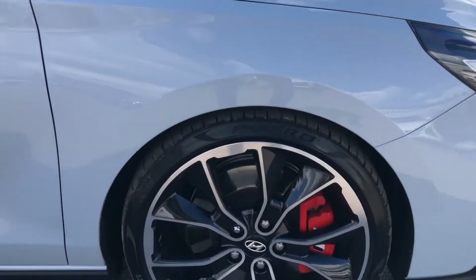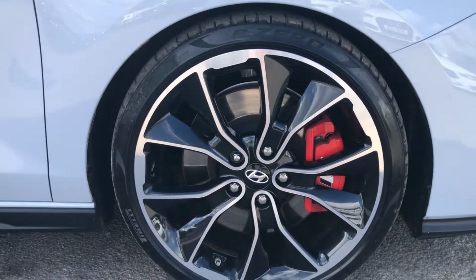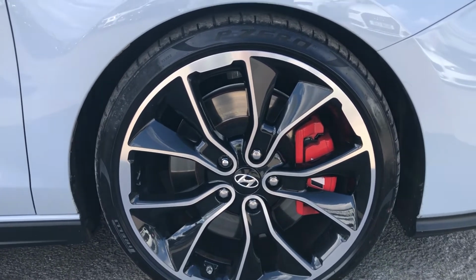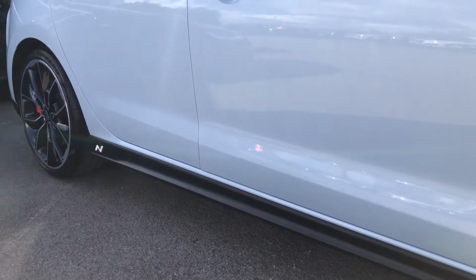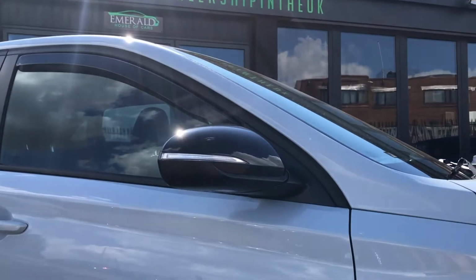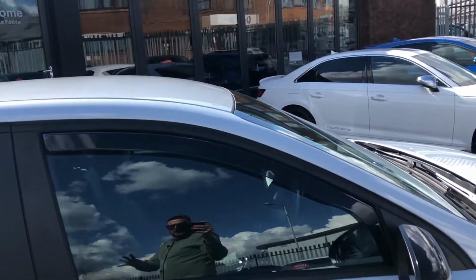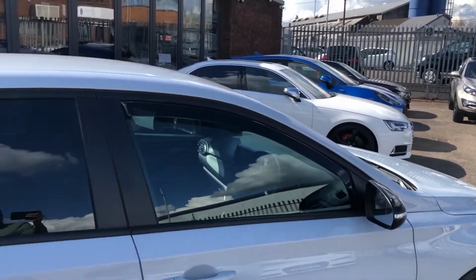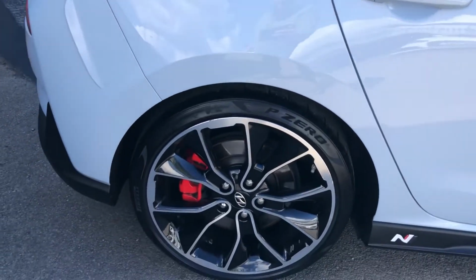Moving down, you've got the 19-inch diamond cut alloy wheels with the exclusive Pirelli P Zeros, which are of course made and manufactured in particular for the i30N, and you've got the red N branded caliper just behind. As part of that pack, you've also got the gorgeous black extended side skirt down there with the N logo, again giving it a sports and performance ethos. You've also got gloss black door mirrors, you've got the same colour body on the door handles. On this one, you've got Team Hyco wind deflectors, which of course reduce wind noise and resistance when the windows are open, tinted privacy glass, black B pillars, chrome window surrounds.